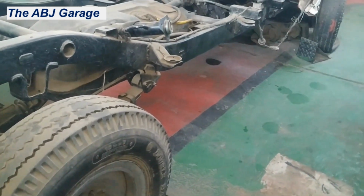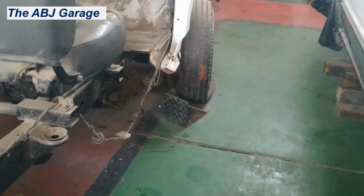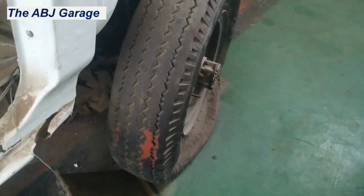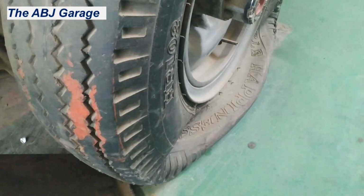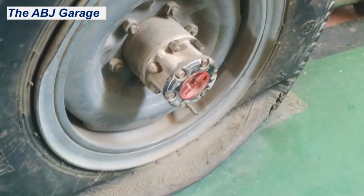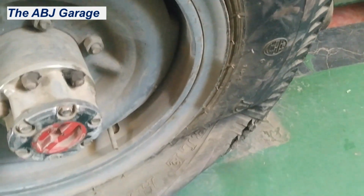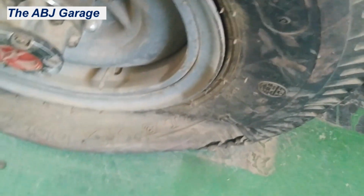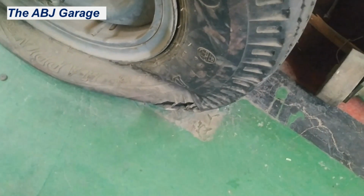But when you look at the front tire, which is stored flat, totally bulged out, totally damaged. Disaster. Look at the difference. So if you're planning to store your vehicle for a long period, make sure all the tires are inflated. The other option is to keep the vehicle suspended on a safety stand.